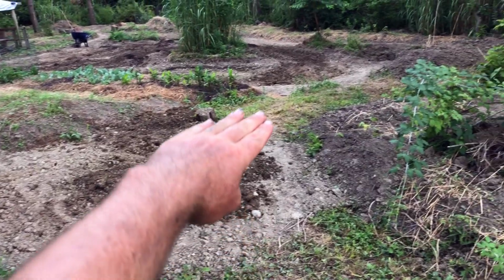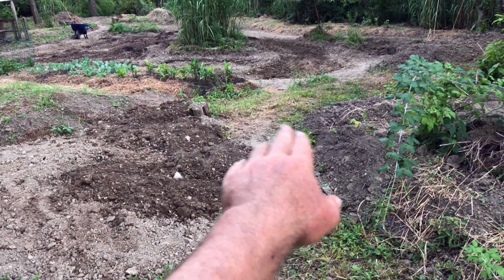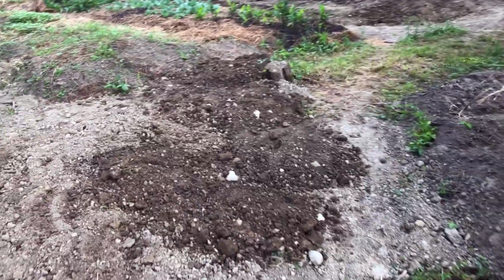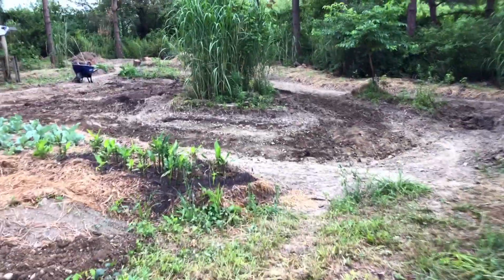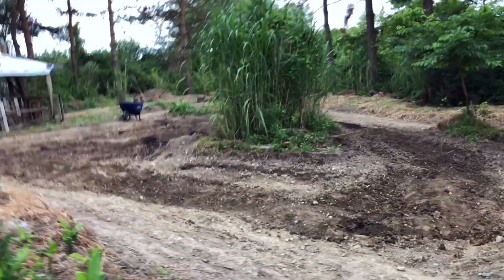So all this will be covered with subsoil. Once that form is set, I'll then cover it in topsoil, get it seeded to a cover crop. We'll see more of this evolving in future videos. But yeah, you can start to sense the actual scale of this a little bit better.